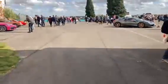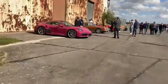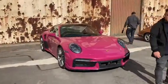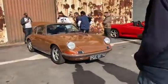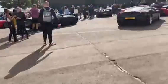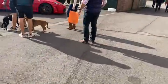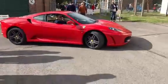Alright, this is the best bit in my opinion. We've got a 911 here in an interesting colour. Next to it, classic 911 in brown. Next to that, Ferrari 360. But we're going to go to the source of revving and have a look at that. I think it's an F430, which again I've reviewed. Yeah, F430 definitely.